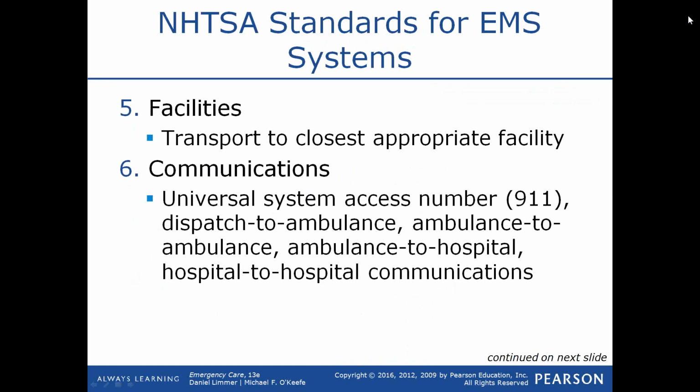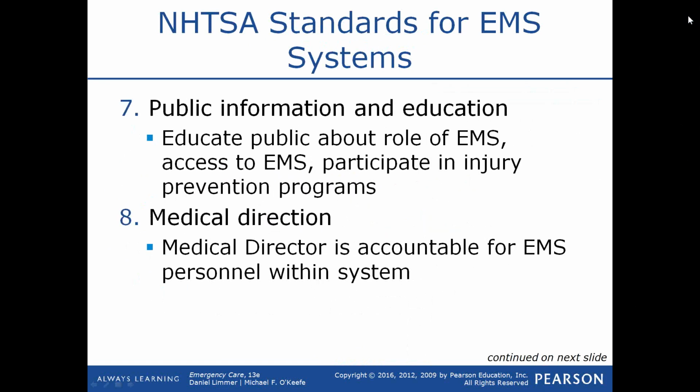Communication was to establish a universal access number, 911, and they were to dispatch ambulances to the scene, ambulance to the hospital. Also, communication is important, that we have redundant communication, more than one form of communication, so that we can not only talk with ambulances and hospitals, but all our other partners that respond with this, to include law enforcement, fire, emergency management.